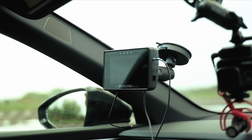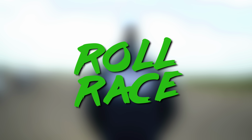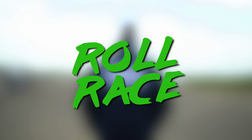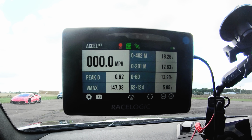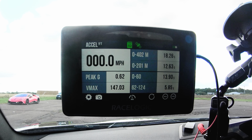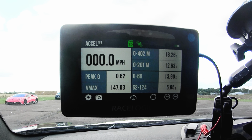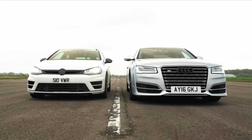And in partnership with Race Logic, we're going to be carrying out two sets of races. First up today, it's a quarter mile roll race. Next up, it's a drag race to the quarter mile. All races are best of three, and the VBOX Performance Box Touch will be recording data such as 0 to 60s, quarter mile times, and more to give you guys the stats on how these savages perform. Let's go over and meet both cars and their owners.